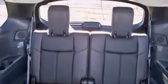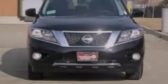luxurious feel. Please call us today for more information on this great vehicle.